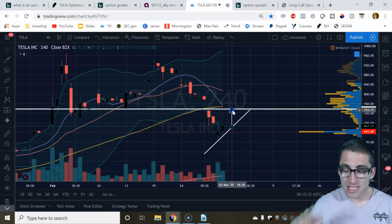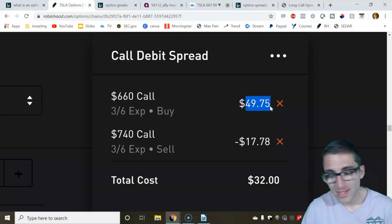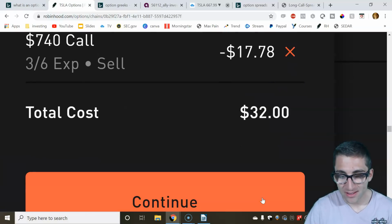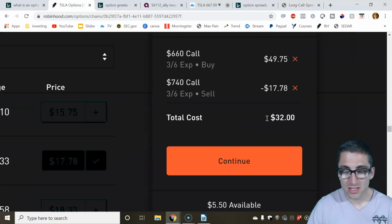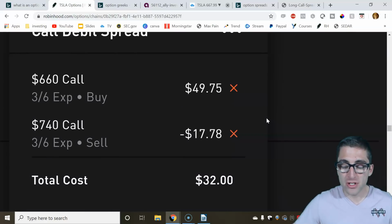Again, you make money in two ways in this trade. From that one option just dying, going to zero, and from that one option going up, straight up. And here's the most you can lose. Right there, 32, $3,200. That's the most you can lose. And what we're trying to make in this trade is 100% return.